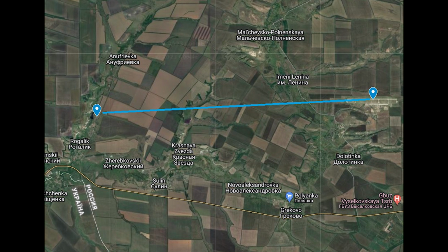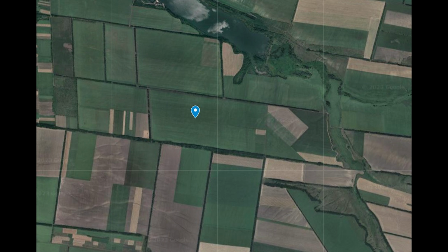Side note, there are 2 Su-25s seen. This is typical for Russia, to launch Su-25s in a pair. The next geolocation is this field here in Luhansk. Interestingly, Red Intel Panda says this field has appeared in videos of Su-25 flights before, so it seems to be a regular route for these aircraft.